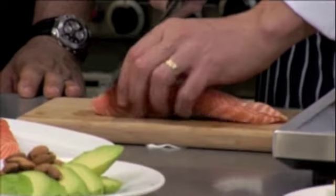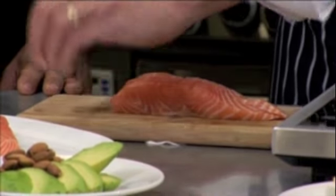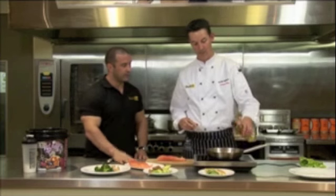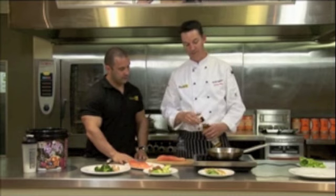Yep. I'll just trim that off a little bit. So again, folks, not cooking with any fat on the actual salmon. Now, you're going to spray a little bit of oil on it. Why'd you choose the rice bran oil, Peter? Well, I need a fairly hot pan to cook the salmon because I want to cook it pretty quickly. And the rice bran oil holds heat very well. It doesn't smoke and it doesn't change its concept through the heating.